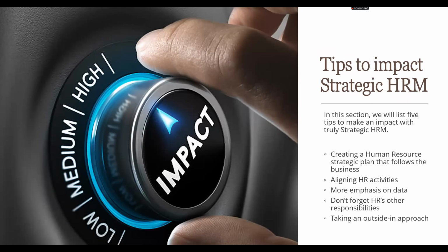The question is now how to make an impact using the strategic human resources management in any organizational operations. So in this section, we'll list a few tips to make a real impact with truly strategic human resources management. The very first step would be to create a human resource strategic plan that follows the business. The first step towards making a strategic impact with strategic HRM is to create an HR strategic plan.